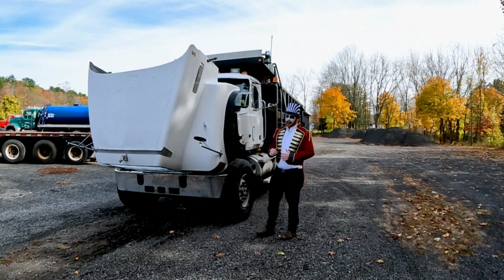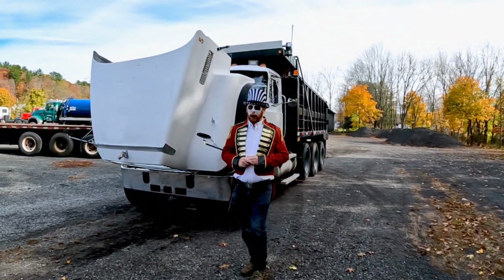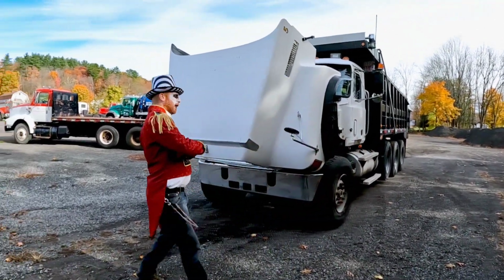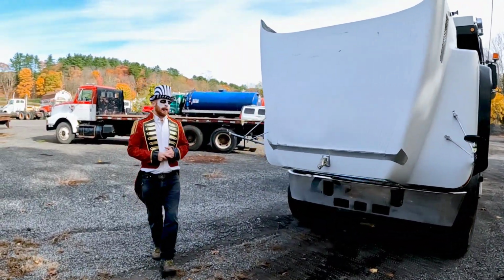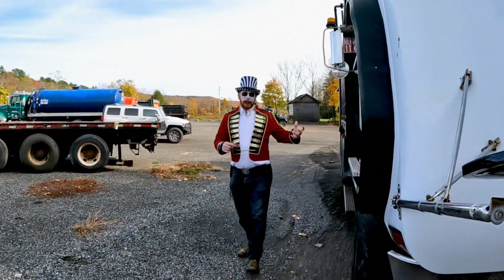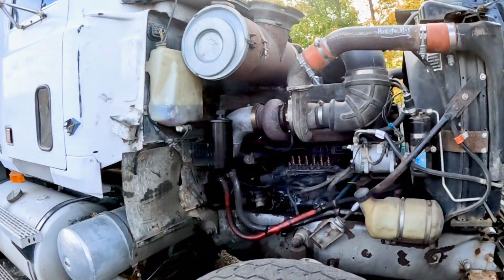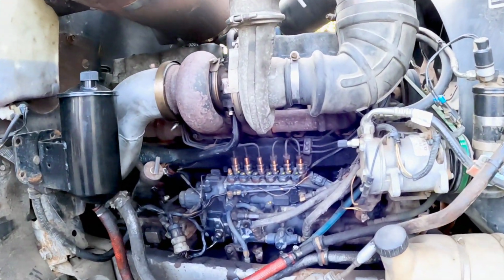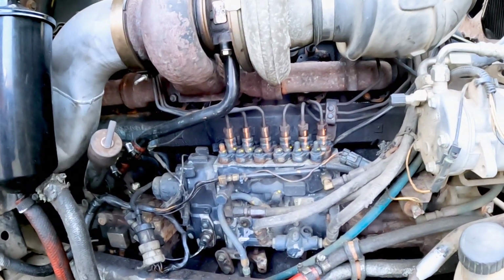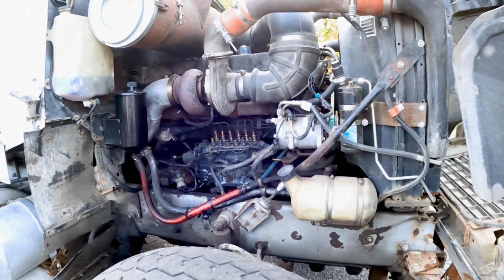We have a Mack E7 inline injection pump backed up by an 8-speed Fuller double L. So this is a mechanical motor with an electronic foot pedal. You can see the inline injection pump right there. As we come back a little bit, you can see the edges of the cab are in pretty good shape.